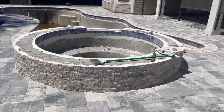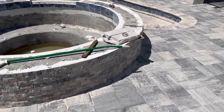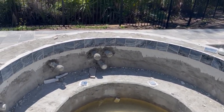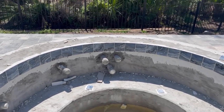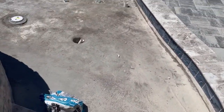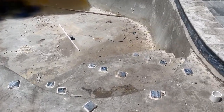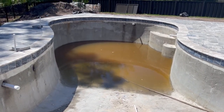I just stopped by the easterly job over in the Las Colinas area and am doing a little walk around. Got our beautiful radius spa, nice stacked stone installed. Got our always famous therapy jets. We got a 4-pack and a 3-jet manifold and multiple singles. Got a very large sun shelf, an umbrella holder, color vision LED bubbler, nice steps going into a very big radius freeform pool.